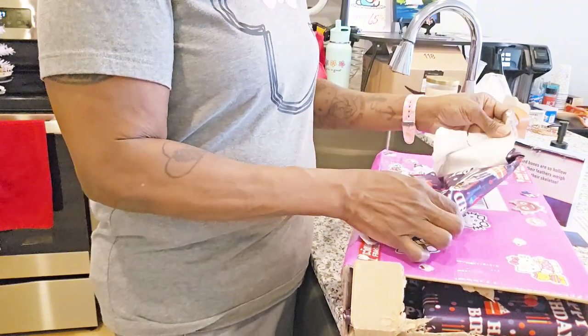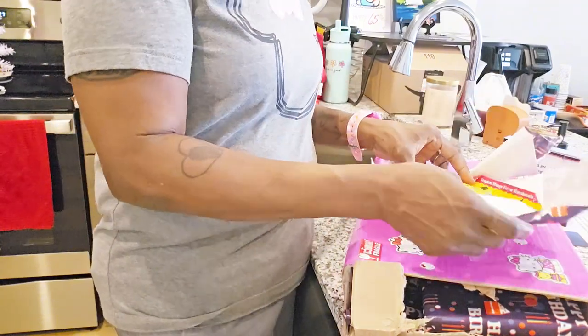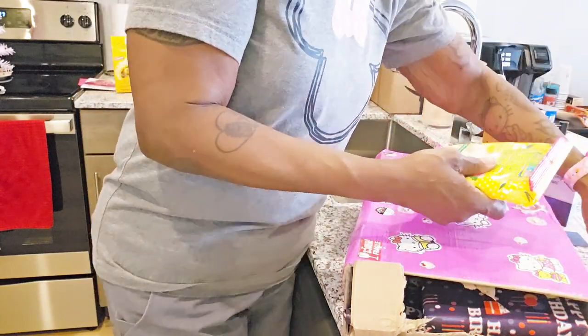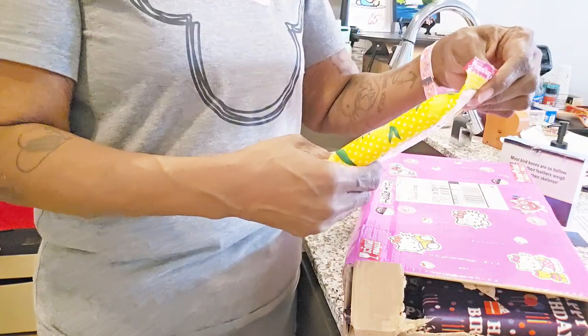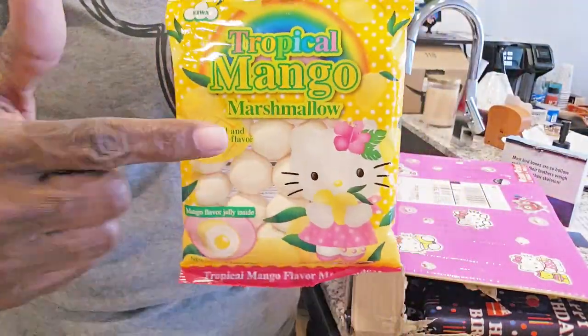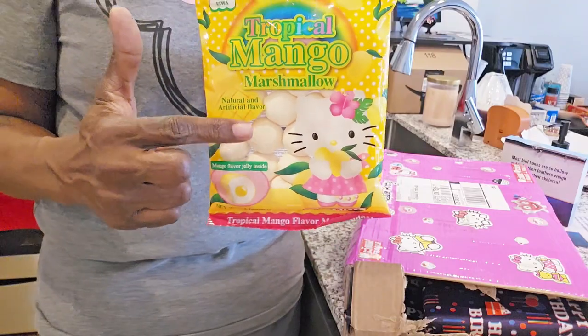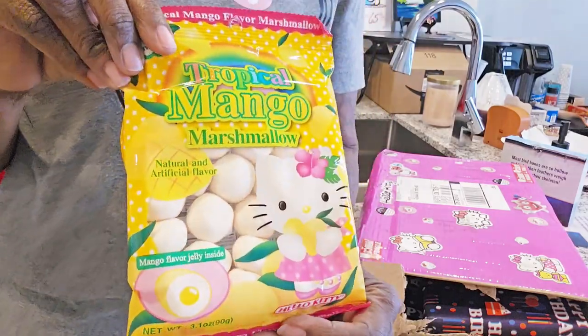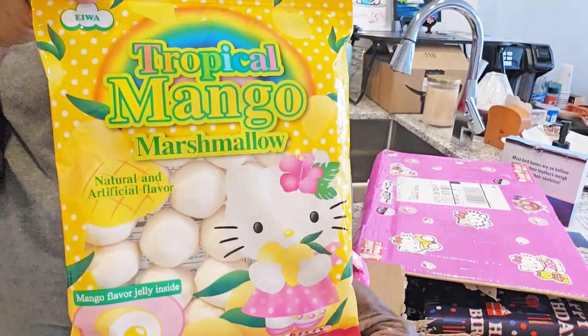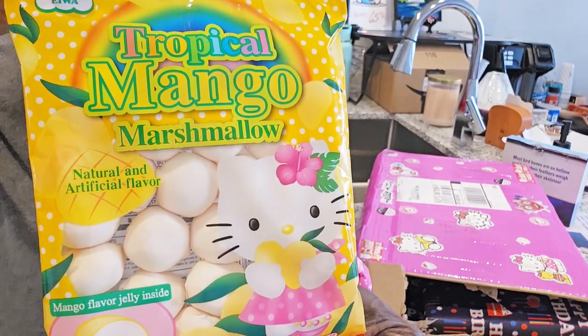All right. Let's see what this is. I am so eating this. Look at this. Tropical mango marshmallows. I've actually, not this flavor, but I have had these. These are really good. So this is going to be my after dinner treat. That is so cute.